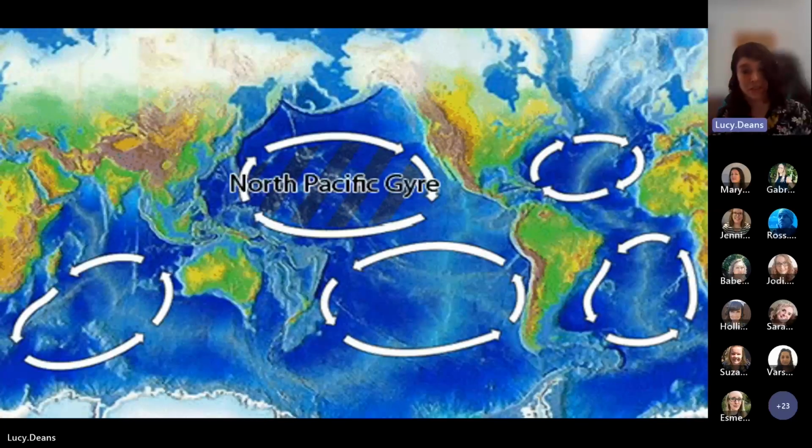So where does it go in the ocean? It's estimated that only 1% of microplastics actually float. The rest either sinks to the bottom or stays in the water column. But where does it go when it's on the surface? Well, the ocean has large rotating currents, which are called gyres. This is a map of the 5 main gyres of the ocean. You might have heard of the North Pacific gyre under a different name.